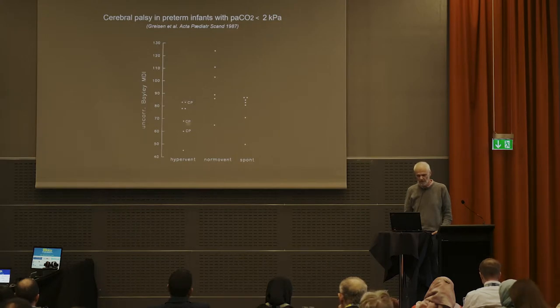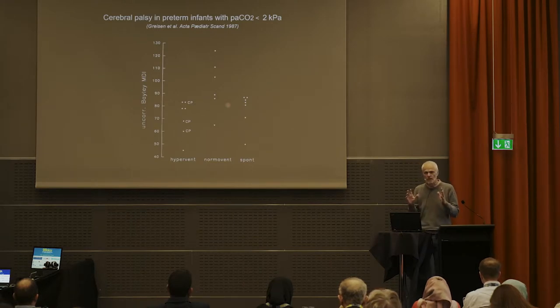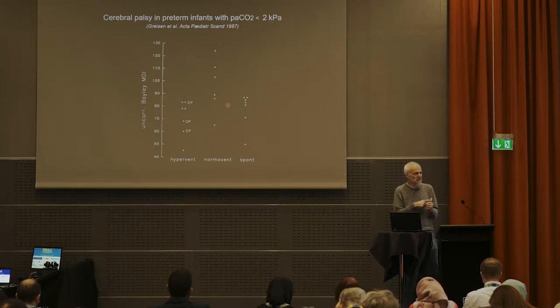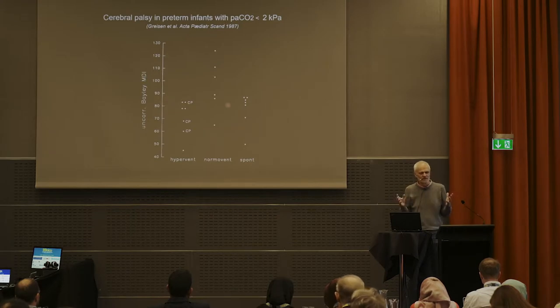You can see 3 of those had cerebral palsy, whereas none of those who were normally ventilated or who were not intubated at all had cerebral palsy. So that was the first evidence that these very low CO2 levels actually risk damaging the brain. That has been repeated in different ways many times across the world. And to my mind, there's no doubt that accidental, inadvertent hyperventilation is one of the iatrogenic epidemics that we as neonatologists, along with too much oxygen and too much tetracycline and too much sulfonamide and too much steroid, have inflicted on our patients.